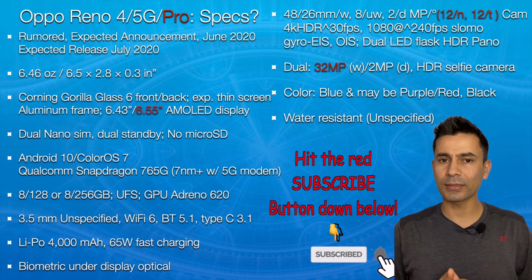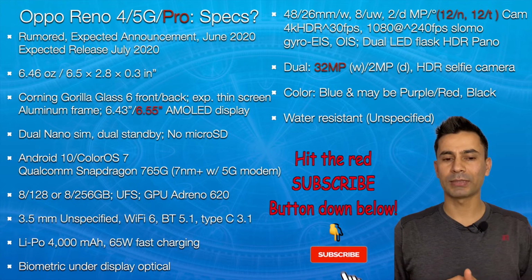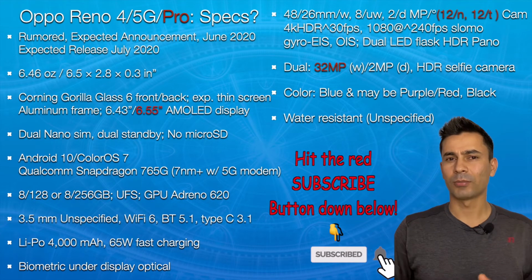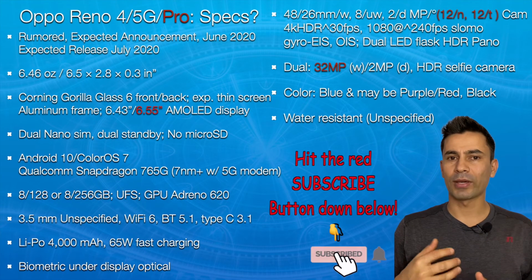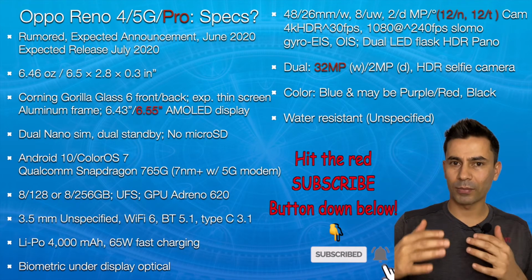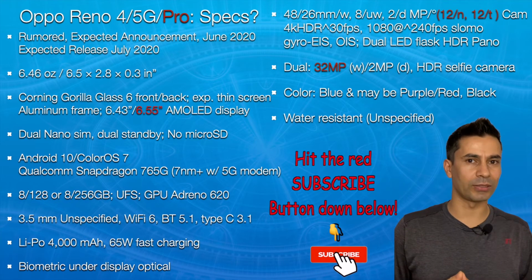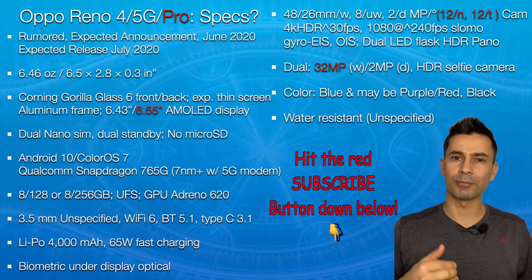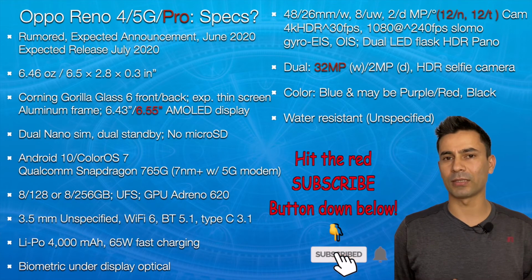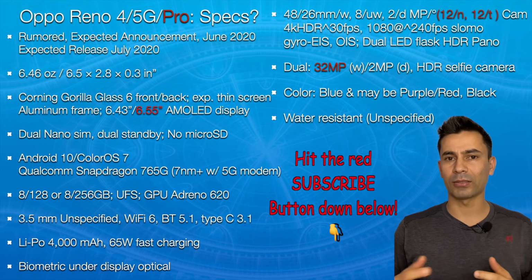Biometrics are implemented inside the screen using an optical fingerprint sensor, and as I said earlier, it has 3 cameras on the rear: 48 megapixel wide angle, 8 megapixel ultra wide angle, and 2 megapixel depth camera on the regular model. Potentially for the Pro model, it might have a 12MP night vision camera and a 12MP telephoto lens, and it supports 4K HDR up to 30 or 60 frames per second. It's not specified yet, but it will definitely support up to 30 frames per second. And slow motion, most phones nowadays support up to 240, so it will probably support 240 frames per second slow motion. It will also have dual LED flash on the back with HDR and pano for the rear camera.